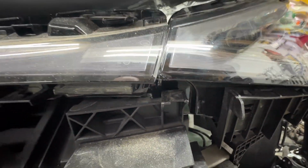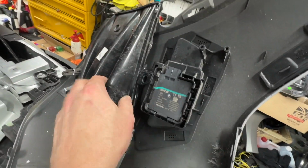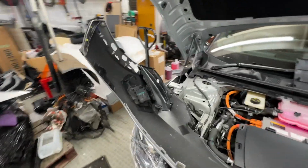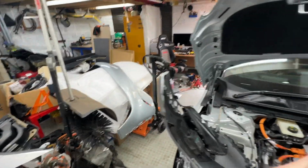Right, that's the headlight done. Corners sort of rounded off a little bit. This has got to lift up slightly to go along with it, it's fine. Right, so now we've got to move that, and then there's a little sensor underneath it as well. Both sides. And they've got to be put onto the new one.